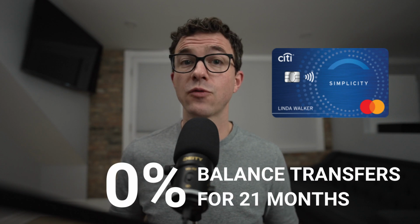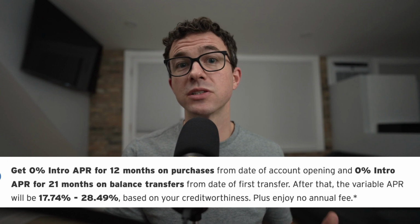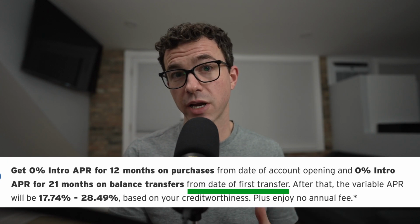Card number 14, we have the Citi Simplicity card. For this card, you have 21 months of 0% for balance transfers and 12 months for purchases. One of the nice things with this card, as far as the timing of the balance transfer, is that the 21 months starts from the date of your first transfer, not from the date that you're approved for the card. I want to point out that difference, where most of them, the 18, 15, however many months, start when you are approved for the card, not from the date of the first transfer. That's one of the nice benefits of this card.